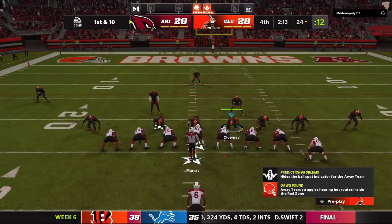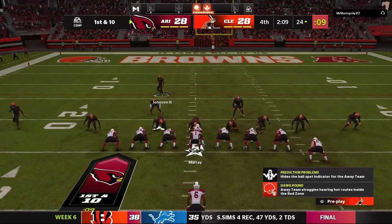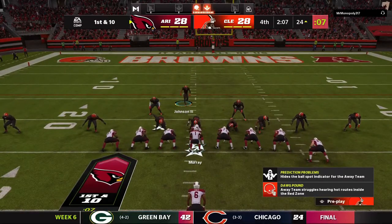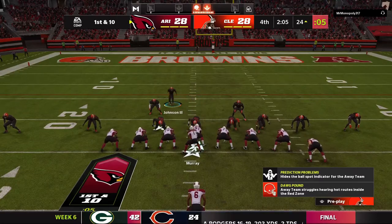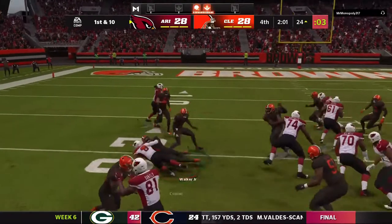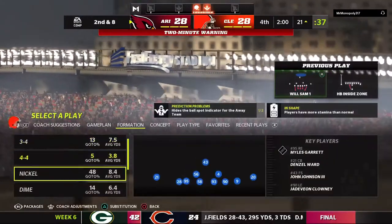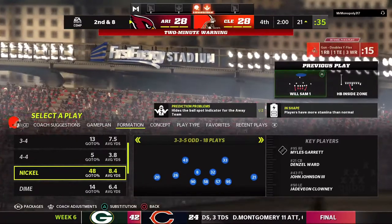And it looks like this will be the last play before the two-minute warning. They'll run on first down. Connor, and he'll get maybe a couple before he's taken down, as that will take us to the two-minute warning.